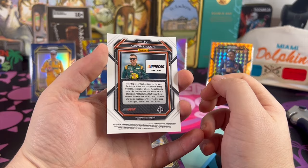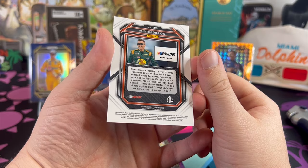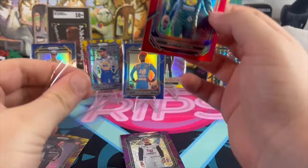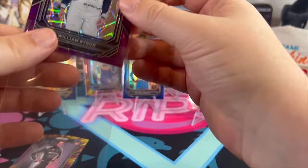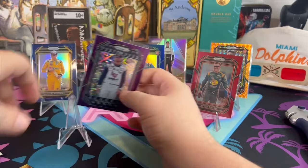This stylized three in checkerboard. Austin Dillon's name, likeness, signatures. I don't know what that means. But we have a red Austin Dillon. I don't know if that's some kind of short print. That was a crazy pack. And then Liberty University, William Byron to $1.99. I hope he's good. That was just an insane pack. It's a lot to unpack there.